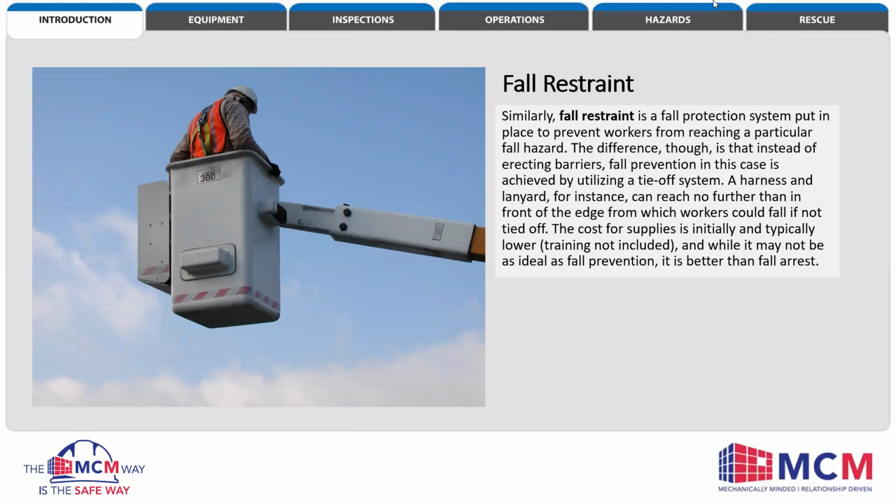Fall restraint. Similarly, fall restraint is a fall protection system put in place to prevent workers from reaching a particular fall hazard. The difference, though, is that instead of erecting barriers, in this case, prevention is achieved by utilizing a tie-off system. A harness and lanyard, for instance, can reach no further than in front of the edge from which a worker could fall if not tied off. The cost for supplies is initially and typically lower, training not included. And while it may not be as ideal as fall prevention, it is better than fall arrest.